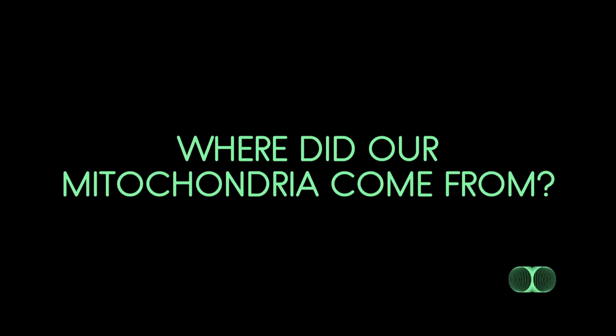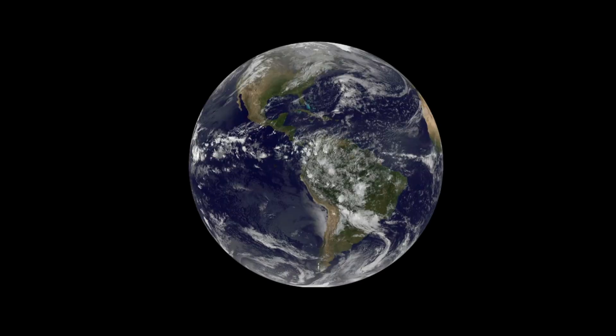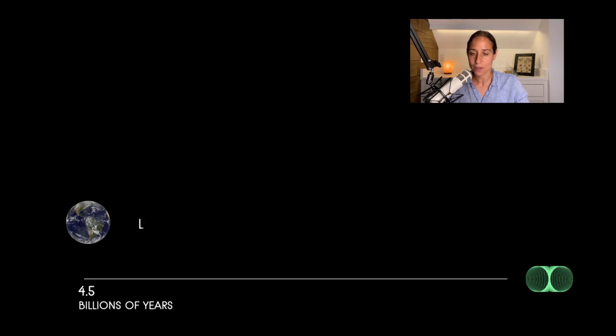And if we want to understand how the mitochondria function when we get sick, we do need to understand where they came from and how they evolved. So if we go back to the beginning of the birth of planet Earth, and all of these dates are approximate, there's always discussion and nuance in the literature about the estimates, but this is just accurate enough for the purposes of our chat here. So the Earth is roughly 4.5 billion years old, and the last unicellular common ancestor, known as LUCA, lived about 3.9 billion years ago. So this is the organism from which all life on Earth descended.